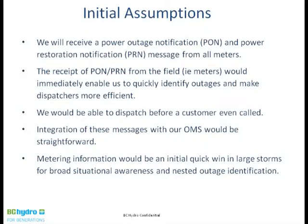The actual integration with our OMS was relatively straightforward. It's more a matter of, further to the previous questions, around what do you do in certain scenarios with PON and power outage notifications and power restoration notifications when they come in different time sequences. You get repeated ones. You get one for some meters but not other meters. How do you address that? But we assumed that that should be relatively straightforward. If we're getting all the PONs and PRNs for our meters, then the integration work should be relatively straightforward.